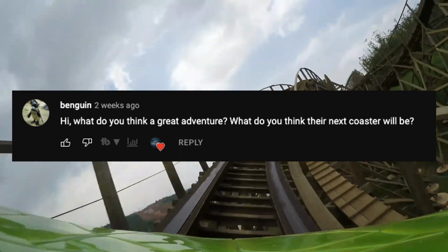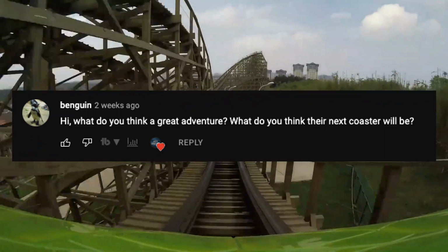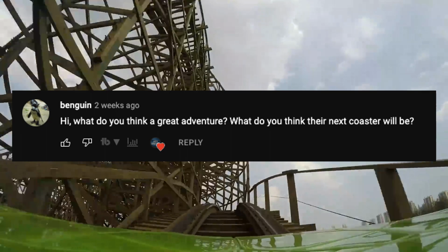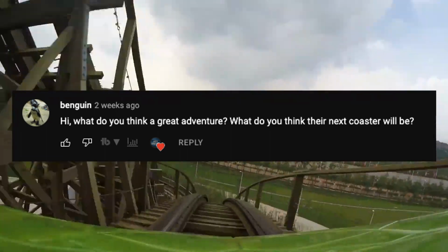What do you think Great Adventure will get next? It would be really cool if they got that rumored Giga, but that's really unrealistic, so I'd probably go with a Premier Dueling West Coast Racers, but maybe with a swing launch in there, Icebreaker or something like that. The theme could also pay homage to Rolling Thunder in some way, because that was a dueling coaster as well.